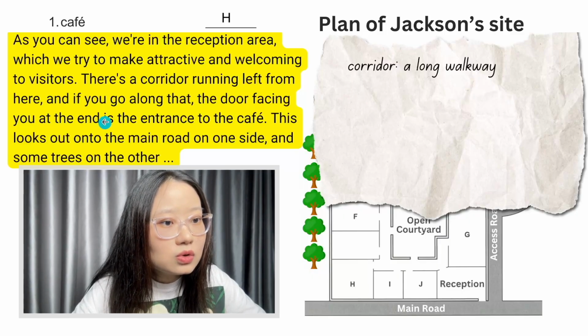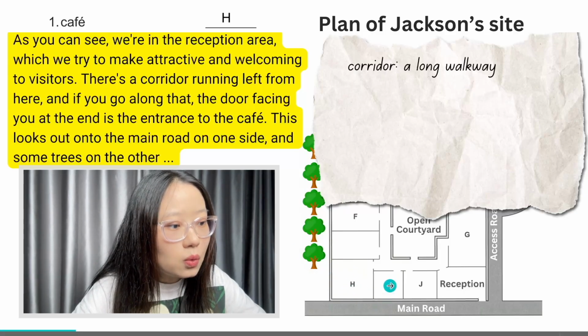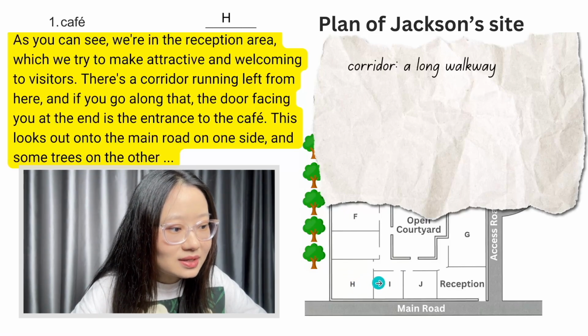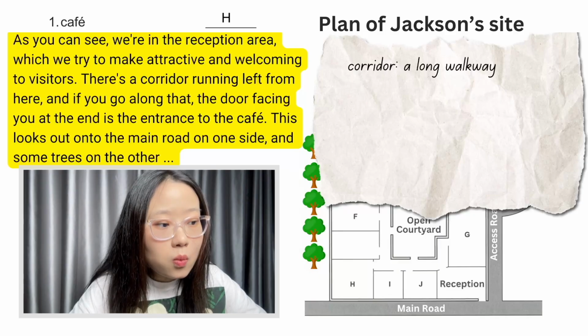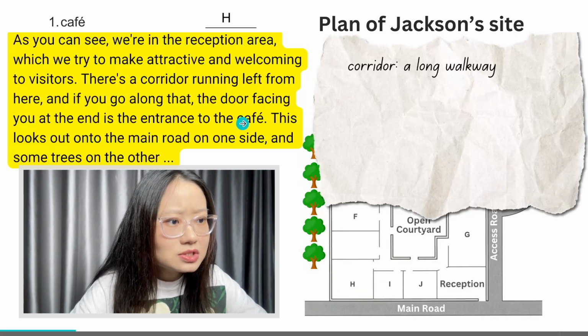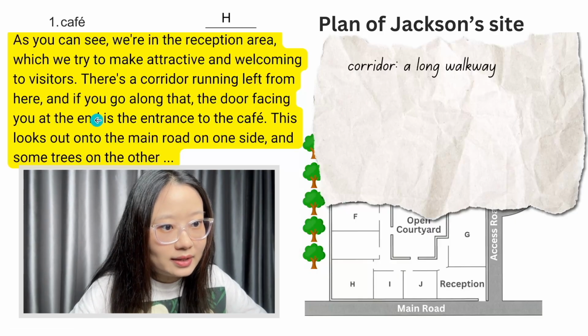So you hear the word end. You know the cafe is either H or I, but you are not sure. You can't decide which one is the cafe. If this is the reason, try to identify the reason why you can't find the cafe between H and I. Is this because you didn't pay much attention to the word door? The door facing you at the end.